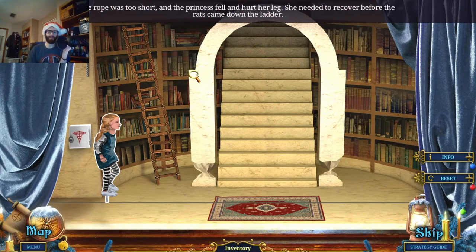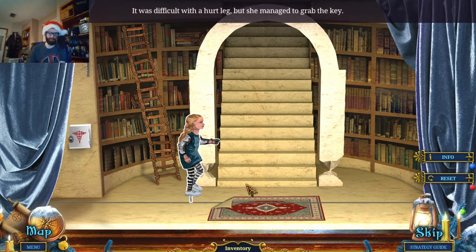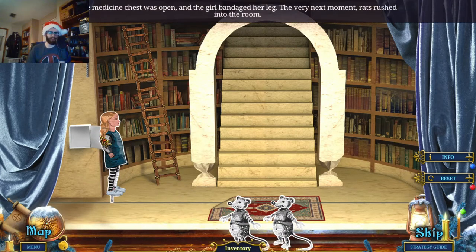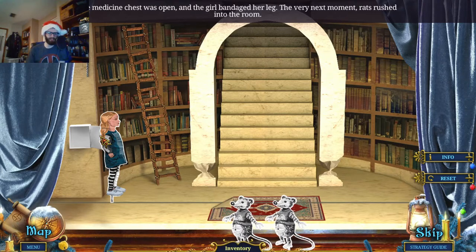She needed to recover before the rats came down the ladder. The princess knew of some of her mother's hiding spots, and the carpet was one of them. It was difficult with the hurt leg, but she managed to grab the key. So the key is to the medicine cabinet. The medicine chest was open and the girl bandaged her leg. The very next moment, rats rushed into the room.